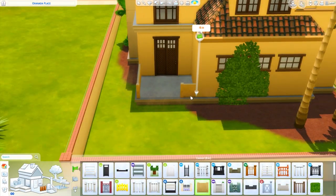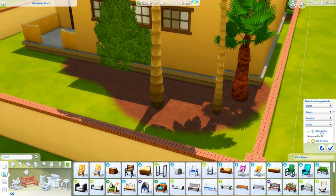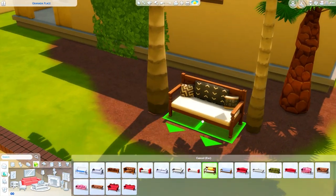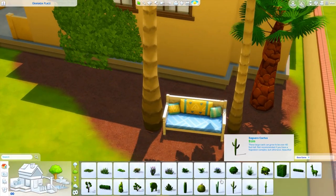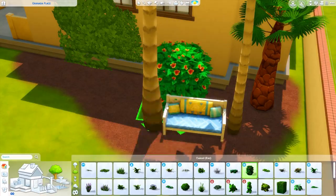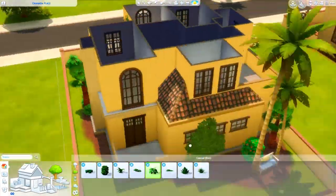And we used a lot of ivy around the house, which I just feel gives houses so much more dimension, and it looks kind of lived in and cute. And later on, I don't know if I put it on camera or not, but I raised up some of the lights from Toddler Stuff to be between those two trees. So there's a string of lights hanging above that bench, which I thought was super duper cute.